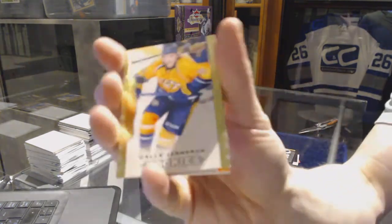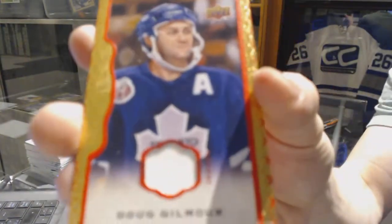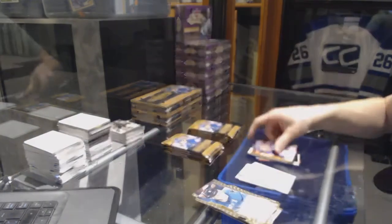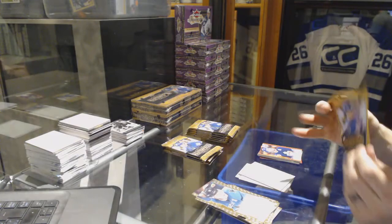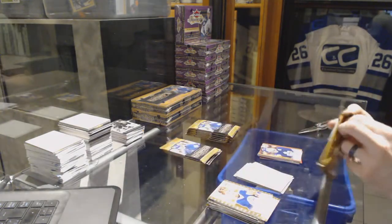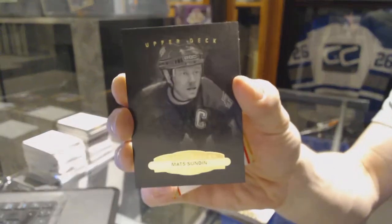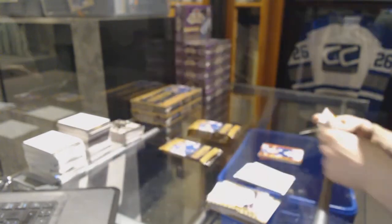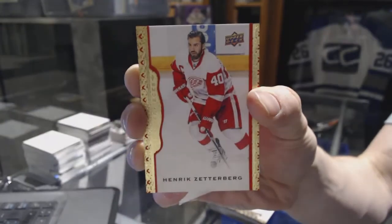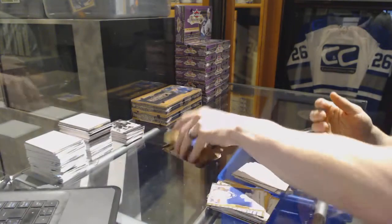Got a rookie for the Nashville Predators, Kevin Fiala. And a red frame jersey numbered to 85 for the Toronto Maple Leafs, Doug Gilmour. We've got a black and white portrait for the Toronto Maple Leafs, Mats Sundin. And a red frame parallel numbered to 100 for the Detroit Red Wings, Henrik Zetterberg.